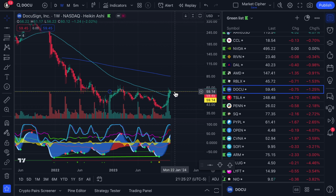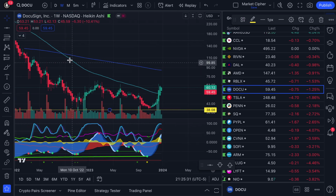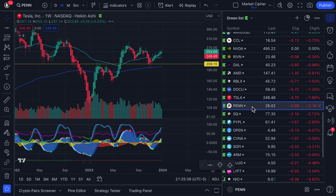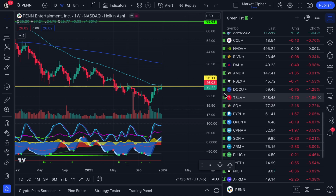DocuSign, this one broke out a little bit. Okay, again, got the signal down here. Okay, we're just now crossing that 50-week. So keeping an eye on that one. Tesla, nice bounce there. Nice signal there. Okay, this thing's doing the ripski. Penn National Gaming, we're into that 200-week. Okay, I'm going to take that one off too.